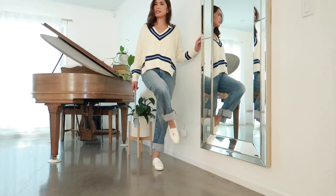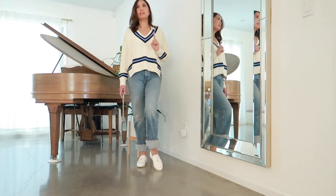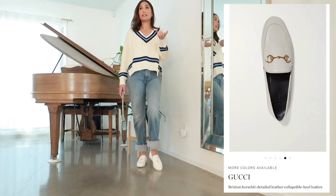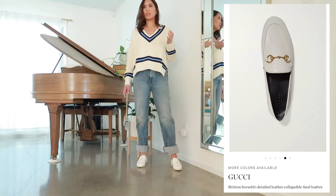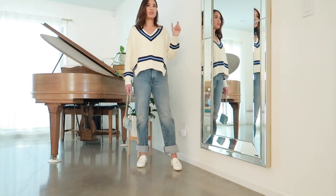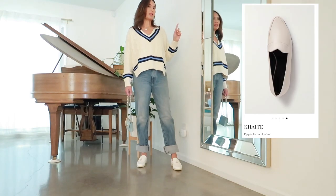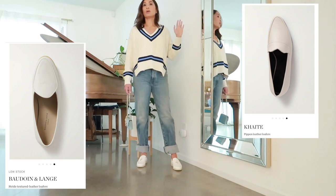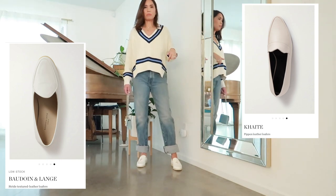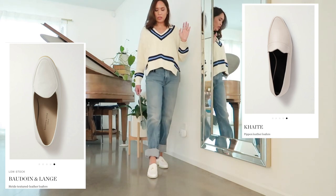Not convinced by these. I might still keep looking, or I might end up picking up the ones by Gucci again, but in the white, because I really liked those Tod's, but they didn't have them. The Gucci ones I know I already love. I'll also maybe picture some that I was considering, and I'll leave links to those and let me know which one you'd like to see, or you have experience with, or you love, or you didn't love. But I am looking for something like a white loafer for the spring, summer.